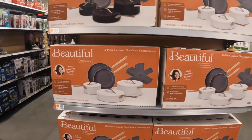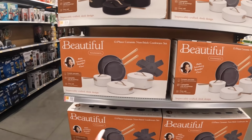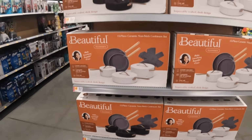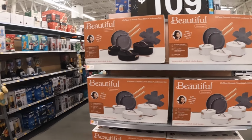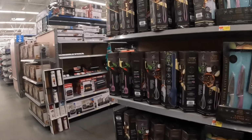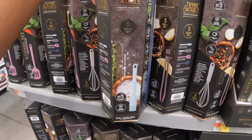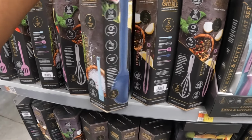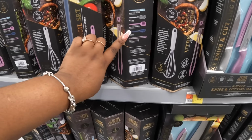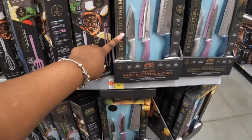These are on rollback, 12-piece ceramic nonstick cookware. There's the white set, and I see black. So they were $150, now they're $109. And in this set here, it was $20, now it's $13. Utensils, food-safe silicone. There's a basting brush, whisk, spotted turner spoon, and locking tongs, and it's set right here, the knife set.